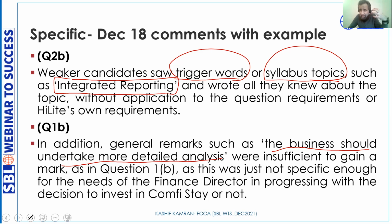Now, when you are writing an answer on whether the company should acquire the ComfiStay hotel or not, and you're writing this to the finance director, telling the finance director whether you should acquire the ComfiStay hotel or not, and you write a statement, the business should undertake more detailed analysis. Look at the ambiguity. The business should undertake. First of all, which business are we talking about? Rather, we should have said the Highlight Hotel or the Highlight Hotel Board of Directors. Can you be very specific about the name of the business in the exam paper? Can you be very particular about not using the word generic business in the exam? So what business? Which business?